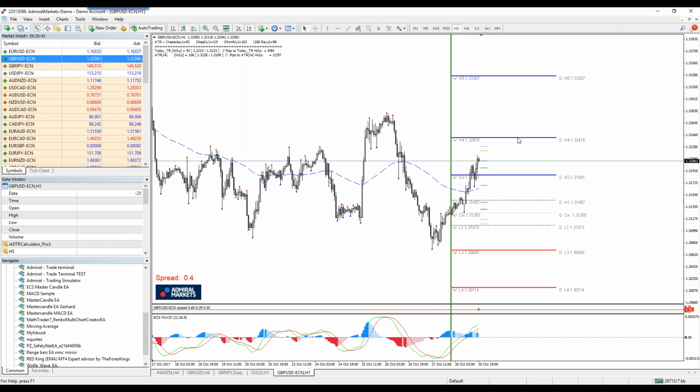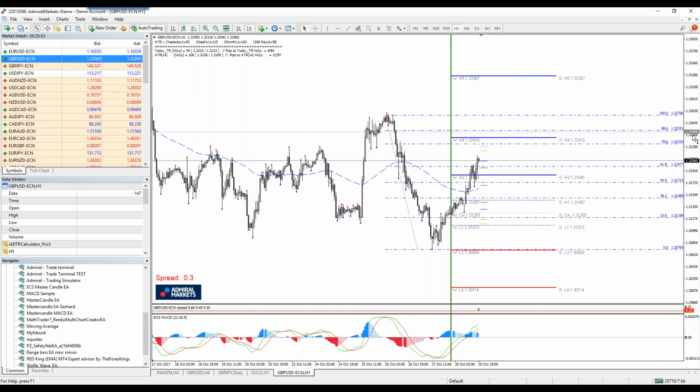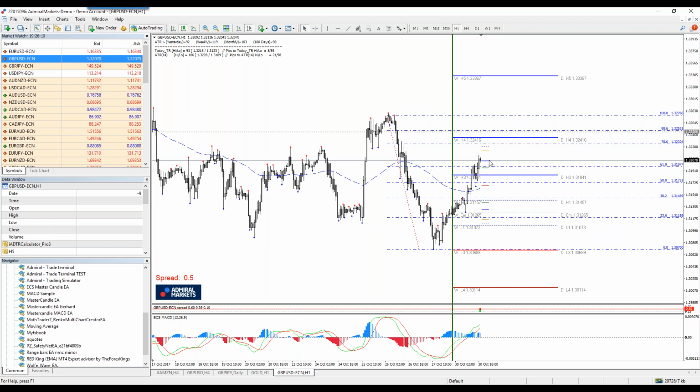But of course, we might see a sell position. Sell position is around this level. Also, it's a retracement level. It's very close to 78.6 and 88.6. Actually, this is the 88.6, and the price could reject from this zone and drop down. Buying could happen around 1.3150. 1.3150 is daily H1, so we might see buying also from this zone here. Well, let's see what will happen.